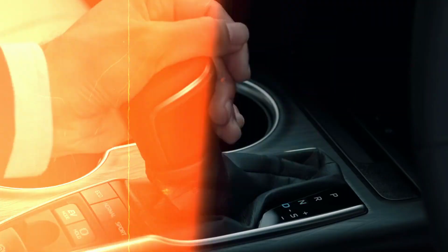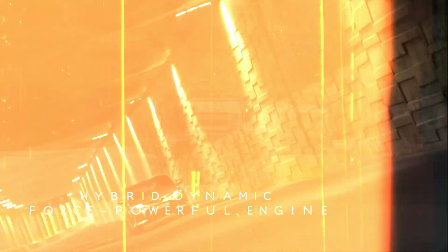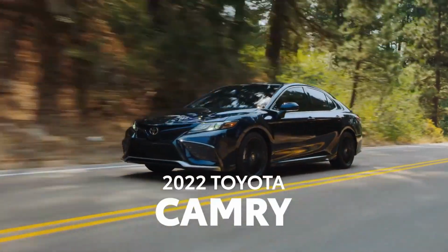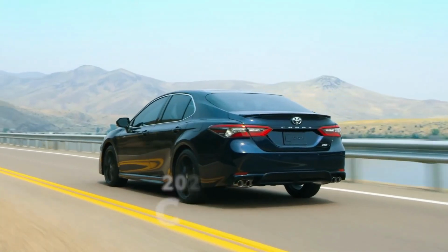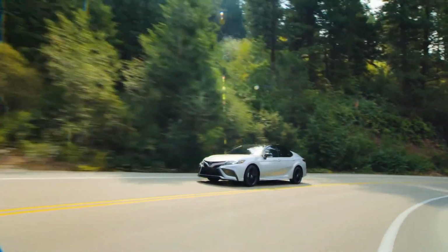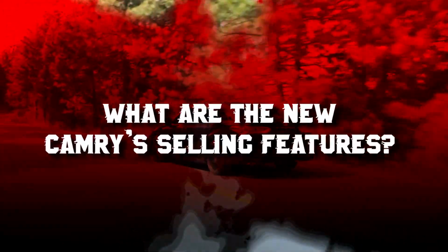The Toyota Camry hardly needs an introduction, as it has been an automotive staple for nearly 4 decades. This bread-and-butter family sedan is still selling in droves, despite a shift in consumer preferences toward crossovers. After receiving a mild facelift for the 2021 model year, the Camry soldiers on primarily unchanged for 2022. But what are the new Camry selling features? To find out, keep on watching this video.